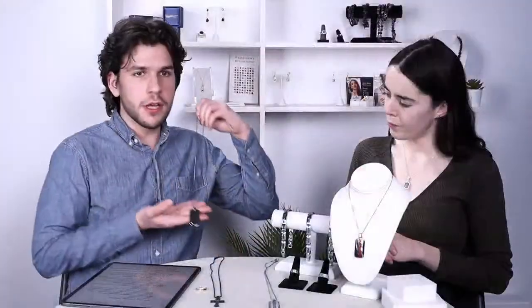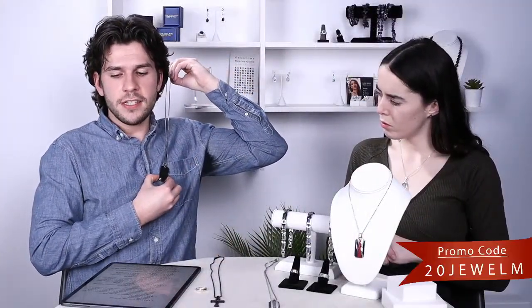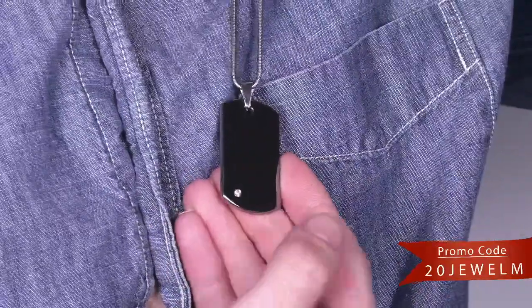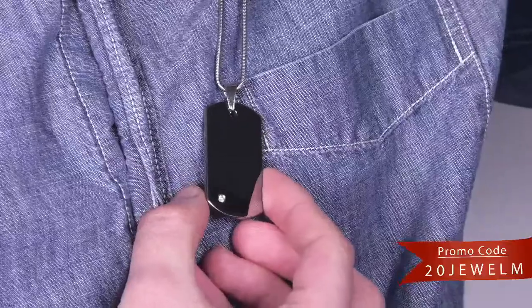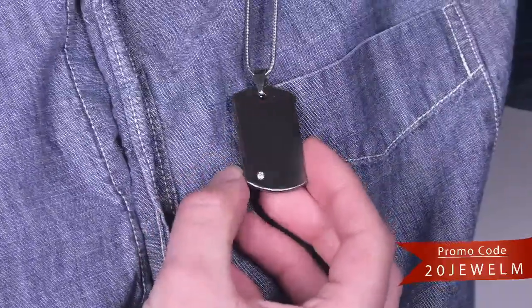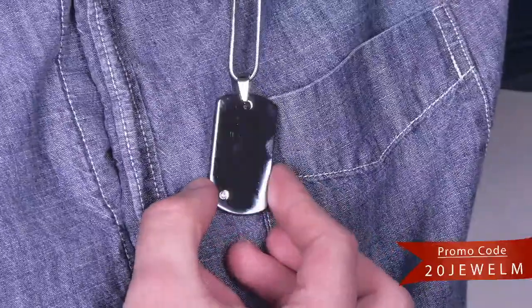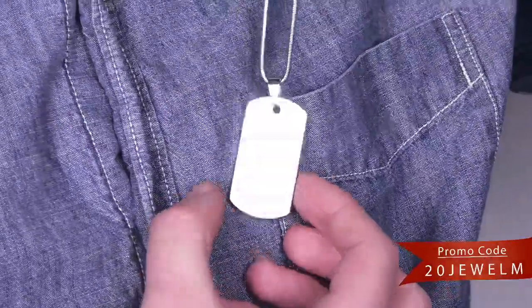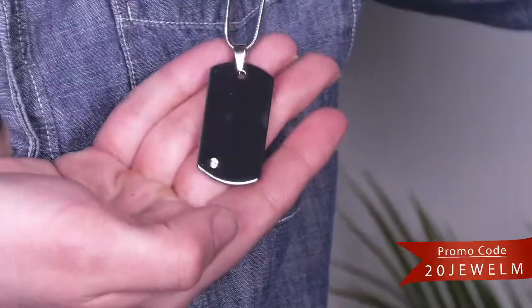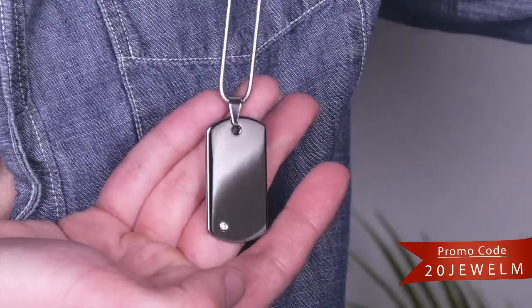Oh, cool. So this one over here is a tungsten dog tag, and for those of you who don't know, tungsten is one of the strongest substances on Earth. One benefit to wearing tungsten is that it does not scratch, tarnish, or dent. So it's always going to look new and it's never going to need polishing. As a matter of fact, it does hold up better than silver and gold. And it's also hypoallergenic. So if you're worried about having an allergy, you don't have to worry about that. It's not going to cause any allergies. No one's going to have a bad reaction to it.